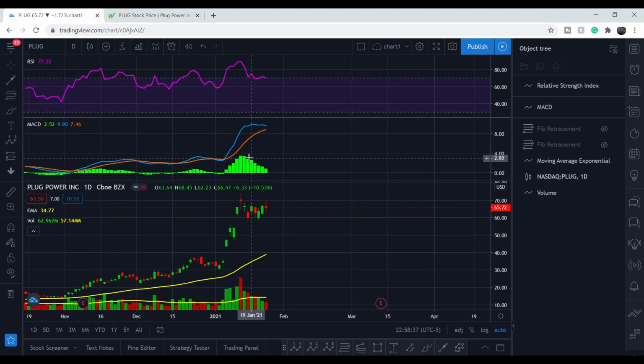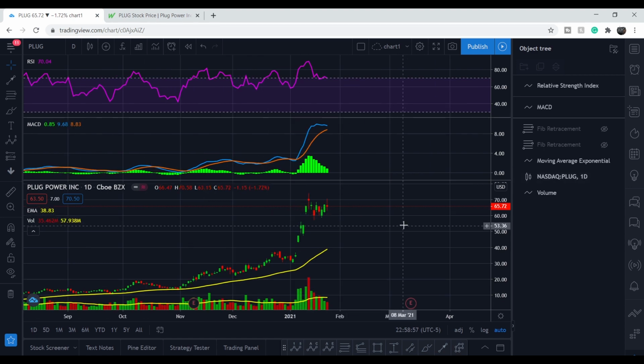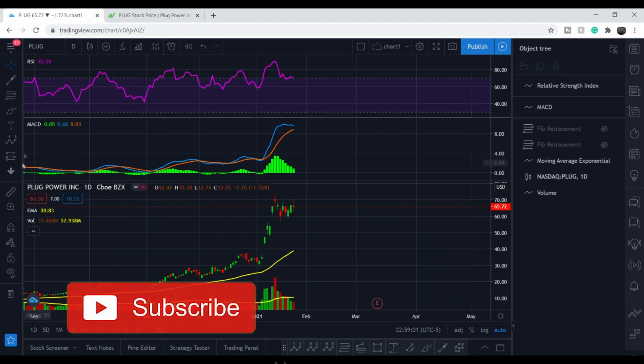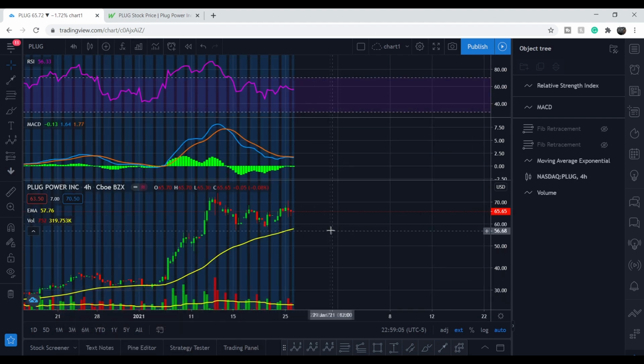Yes, on the daily we are losing momentum, as this indicator shows us, and we are right on the border between the overbought region and the neutral region on RSI. So theoretically we have some room to go to the upside at this point, and if I'm right, we are hovering at this zone. Wait a second. Let me show you the 4-hour chart.